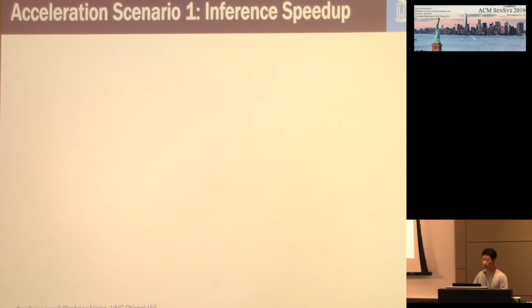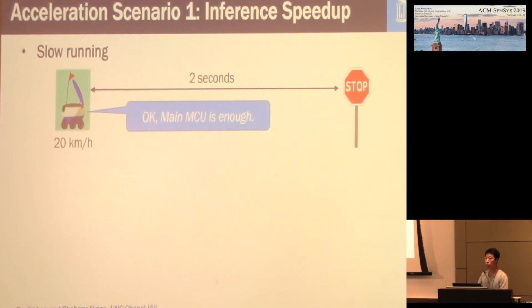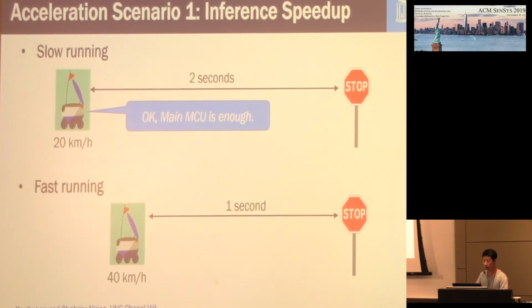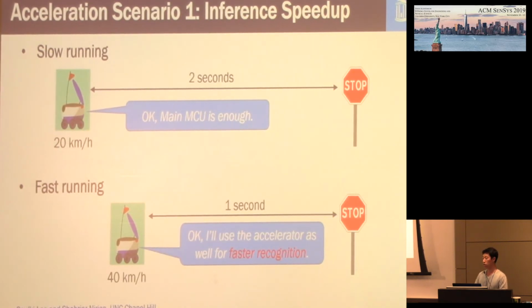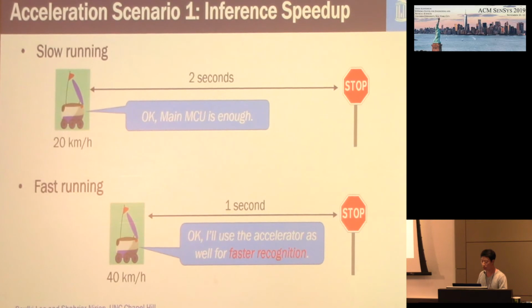The first mode is Inference Speedup. When the robot is running slowly, for example, 20 kilometers per hour, it will take 2 seconds to get to the stop sign. So the robot has to recognize the stop sign within 2 seconds by executing its DNN. The DNN should be completed within 2 seconds, otherwise it cannot stop on time. In that case, the main MCU would be enough. But when it runs faster, for example, 40 kilometers per hour, it will take 1 second to get to the stop sign. In that case, Neuro.ZERO can leverage the additional accelerator to achieve inference speedup.